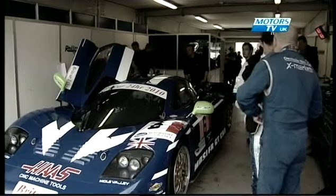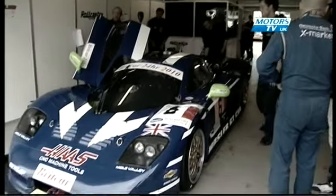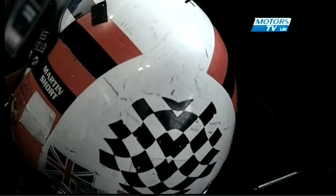BTCC is probably one of the toughest championships in this country, if not the world, to be fair. You know, touring cars is a fantastic series. Learned a lot, but it's all a building process now for moving into next year and beyond. So I'm really pleased. I'm just pleased to be there in the first place.